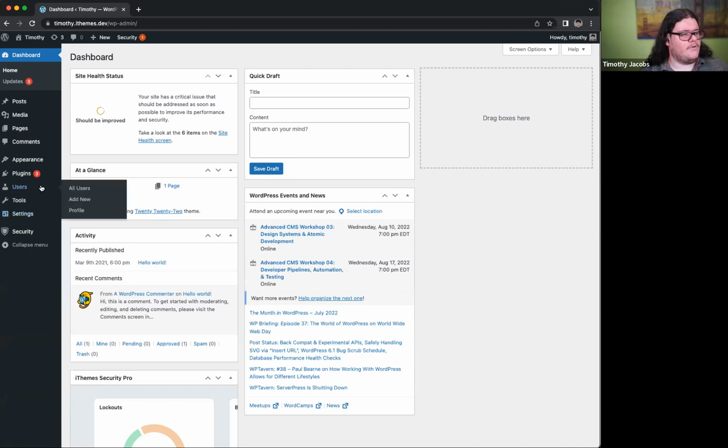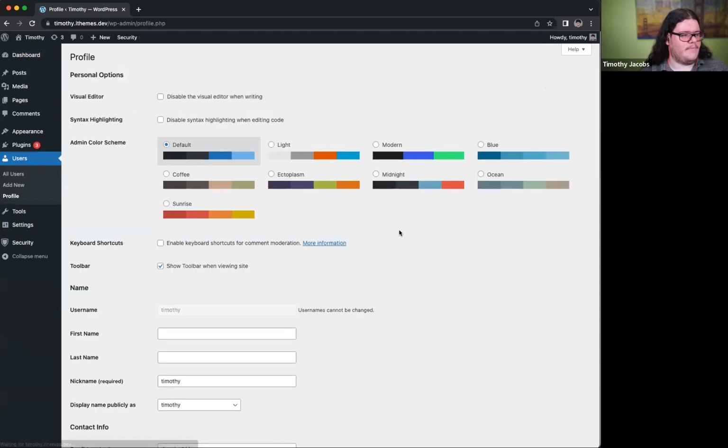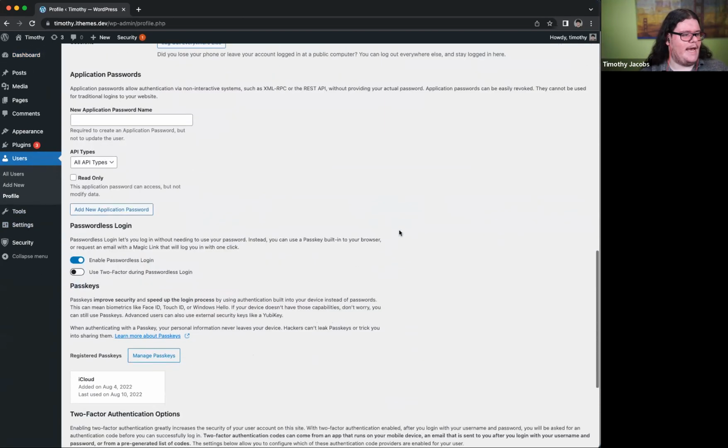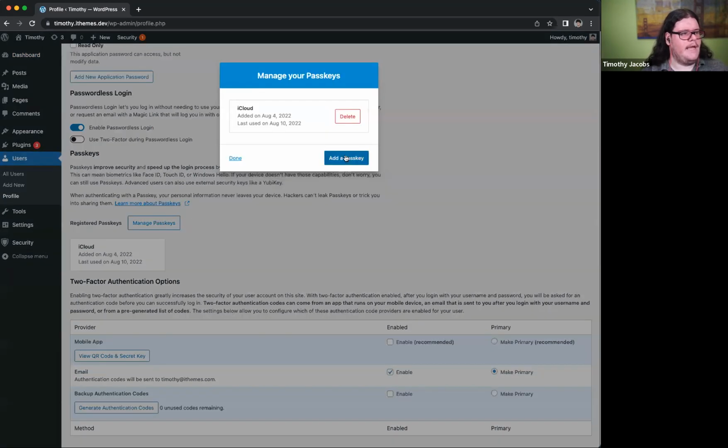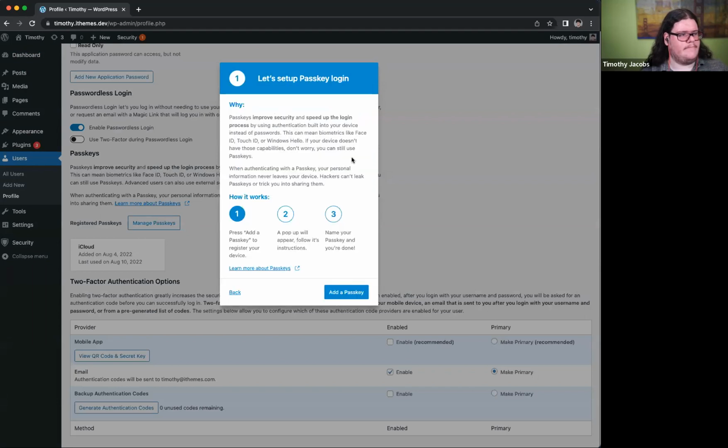But now that I'm on Google Chrome, I'm going to go over into my profile and say that I want to add a passkey for Google Chrome. This will let me log in using this device with Google Chrome, even if I didn't have my iPhone with me. The way I do that is I go into my profile, go to register passkeys, and click on manage passkeys. I can add a new passkey. I get a little prompt that says, hey, this is what passkeys mean, and this is how you can set it up. I'm going to press add a passkey to register my device.